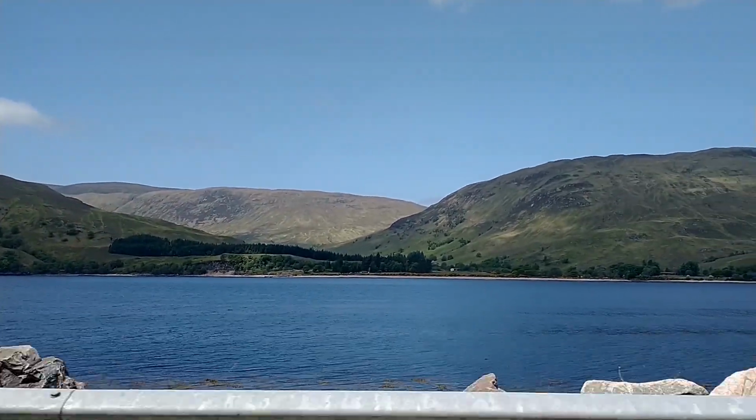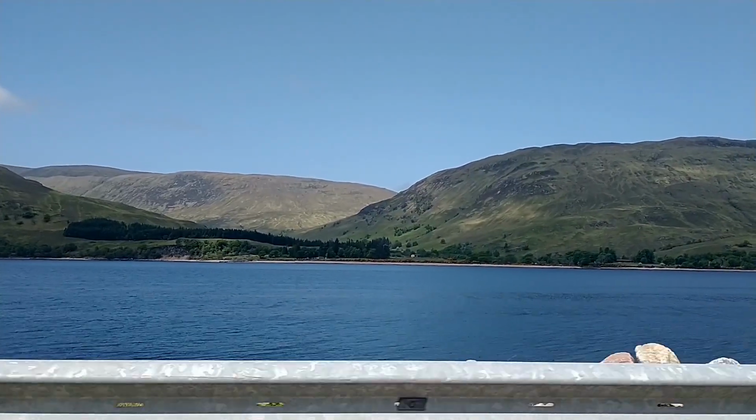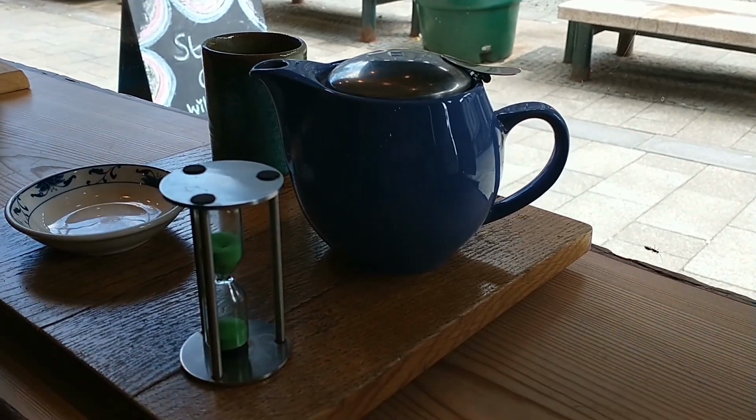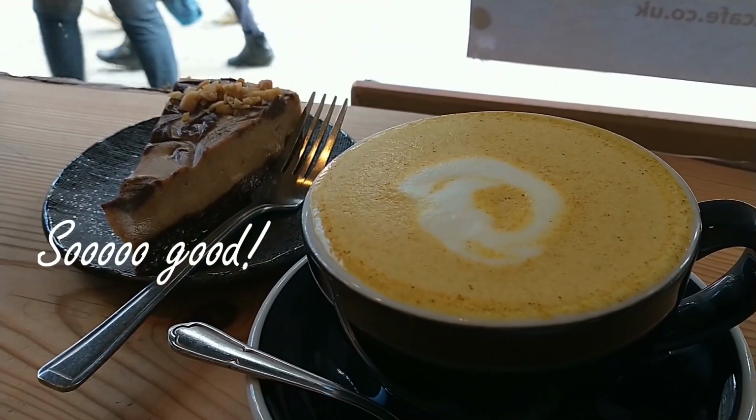Continuing our journey towards Morar, we stop briefly in Fort William, happily discovering the vegan Wildcat Cafe, which we'd thoroughly recommend, not least for their delicious raw cakes.